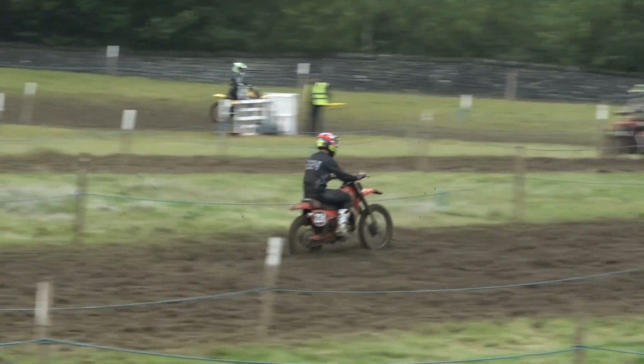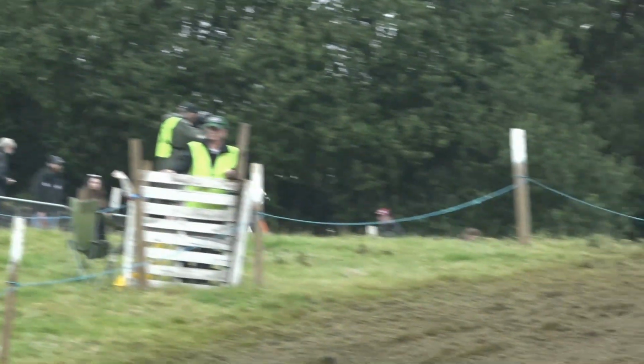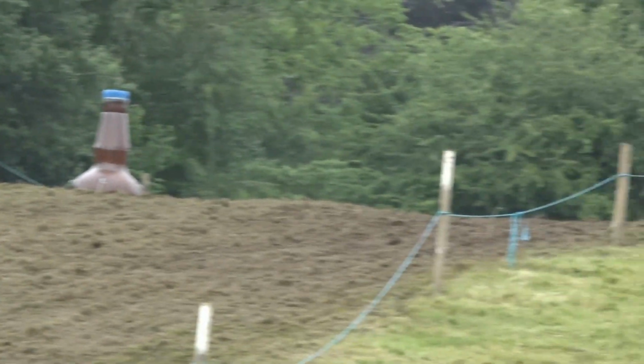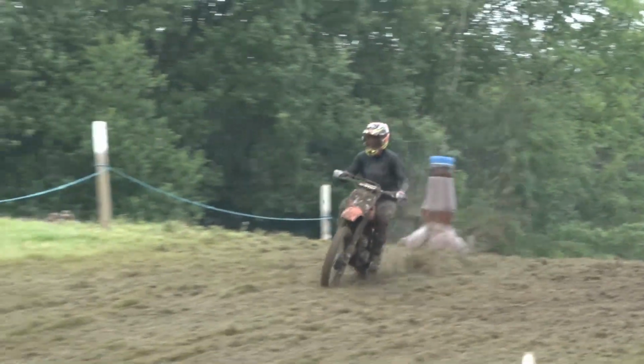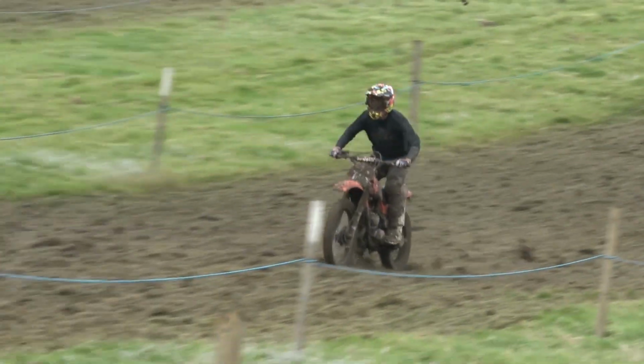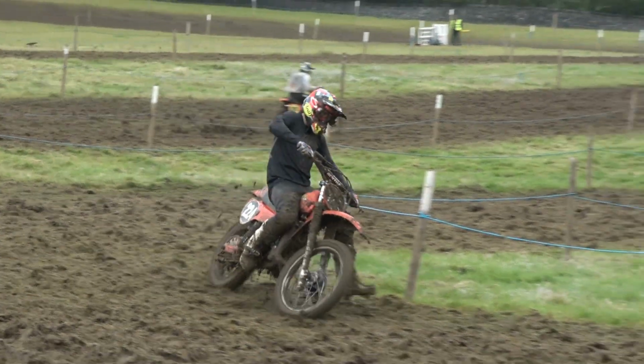So as it currently stands, Andy Hinchcliffe is your race leader, and I think in second position now will be number 51. I think that's Martin Stokes, and it will be Neil Brooks at number 91, who's currently in third.